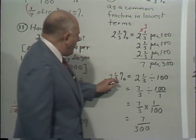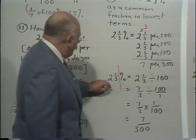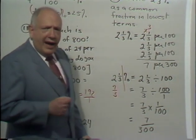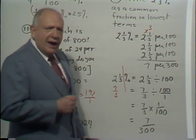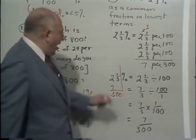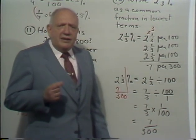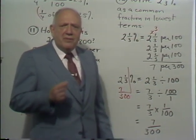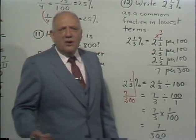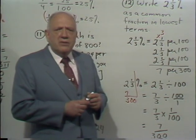And by the way, if you want to do this the fast way, notice that without the percent sign, 2 1/3 would be 7/3, wouldn't it? And percent means to divide by 100, and to divide a common fraction by 100, you just throw 2 zeros into the denominator. So I don't care which way you do it. What I want you to see is what? If you're frightened by the notation 2 1/3%, change it to what? 7 parts per 300, which is much less threatening. And from that, we can go on to bigger and better things.